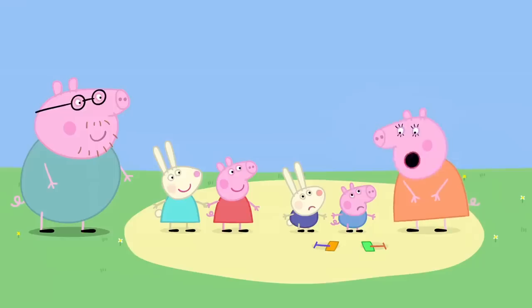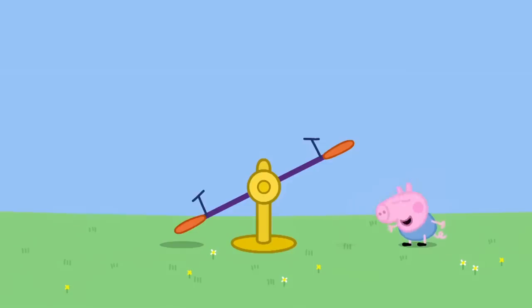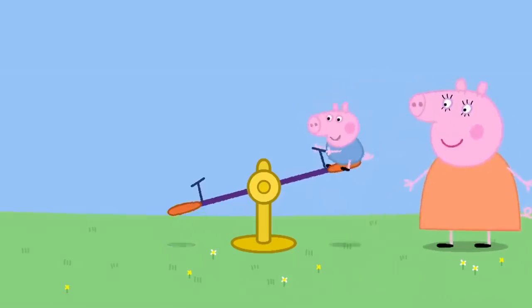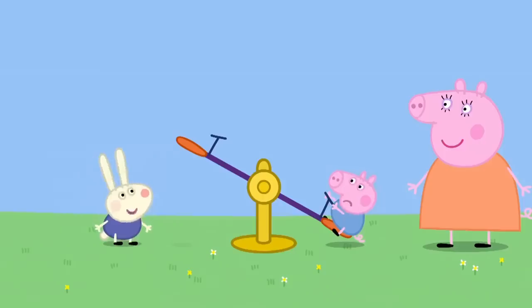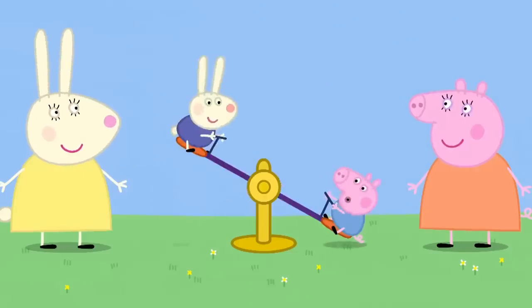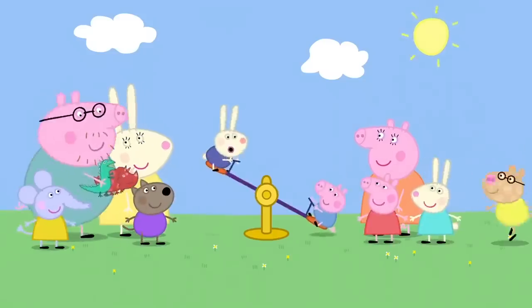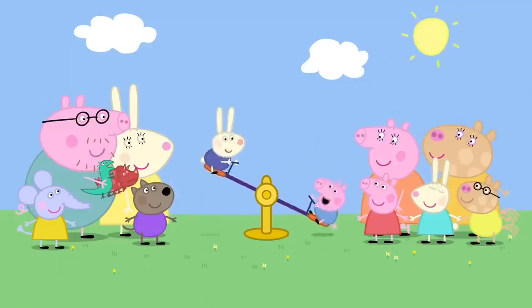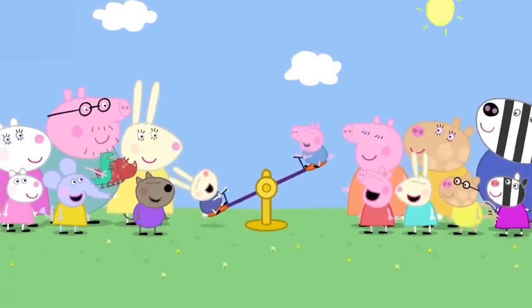I've got an idea. George, what's your most favourite thing in the whole playground? Seesaw! George loves the seesaw. It is a bit difficult to play on a seesaw on your own. Richard wants to play on the seesaw. Seesaw, seesaw, seesaw. Look, George and Richard are playing together. George likes Richard. Richard likes George. George and Richard like playing together.